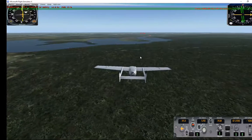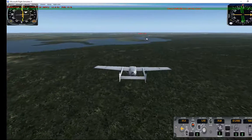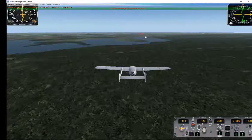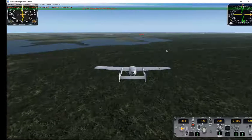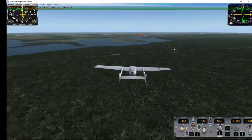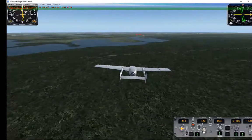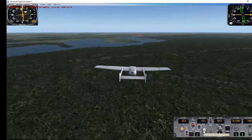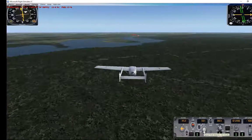Now, what I try to do when I come in here is come along here and along there. If I catch the outside edge of this peninsula here and cut, it'll go more or less right down the runway. Try to cut across here and over that edge of that peninsula there. Coming down, I'm going to slow down to about 80. Well, 85. Too slow, this thing doesn't handle real well.